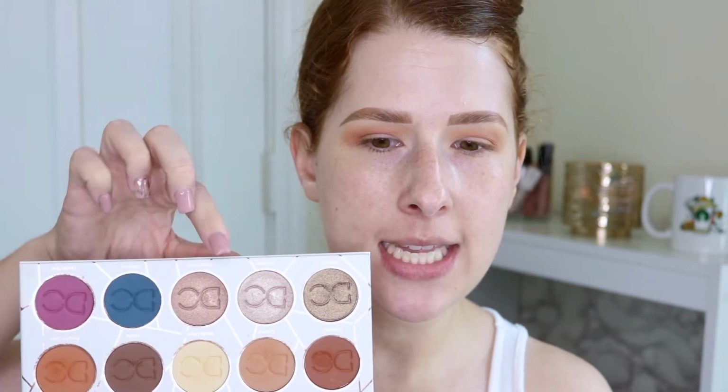I think for the lid shade, I love these lid shades. I think I'm gonna go with this one right here.